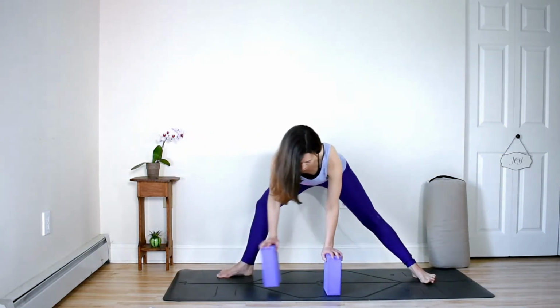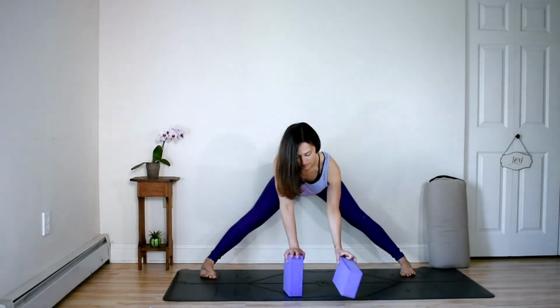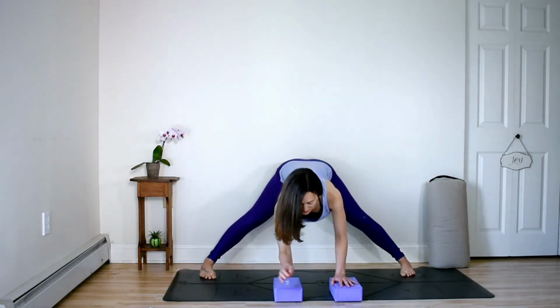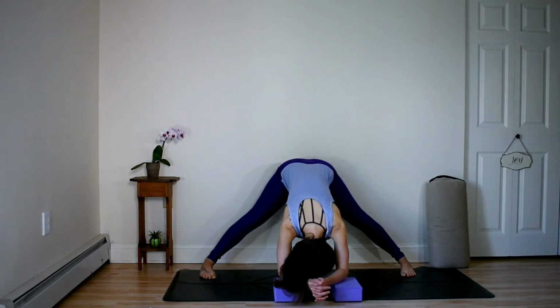As you're ready, we're going to walk the blocks toward the long edge of the mat. Bring the feet parallel and as wide as feels comfortable to you. We're going to find a forward fold with wide legs. Drop your forearms down onto your blocks. They can be any height that works for you, and release the head completely.